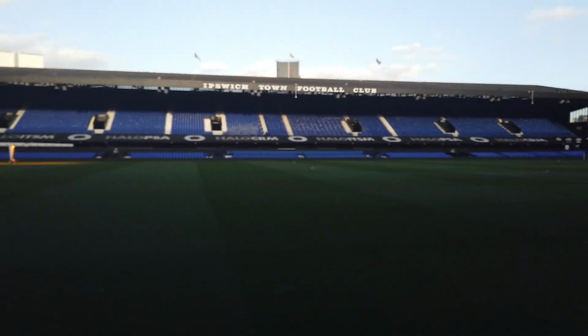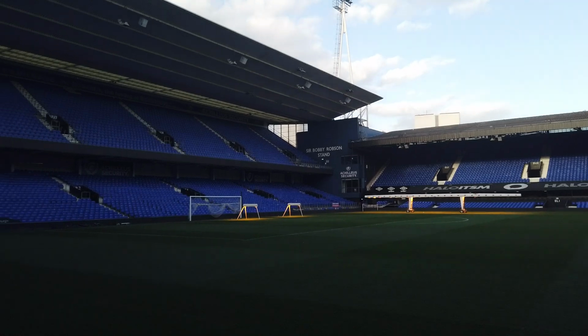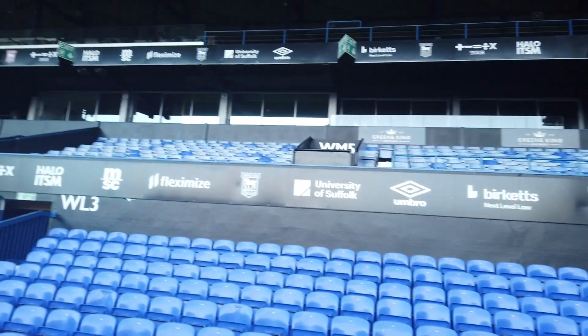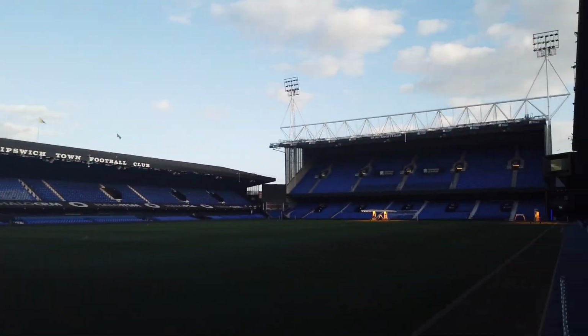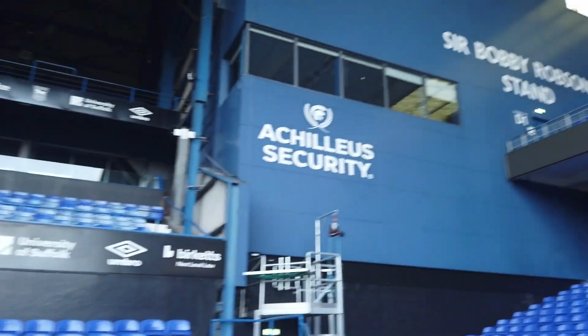Portman Road's identity is closely tied to its stands. Each one has a story to tell, a legacy that speaks to the history of Ipswich Town and the fans who have made this stadium a true fortress over the years. Let's take a closer look at the 4 stands that define Portman Road today, and explore how they have shaped both the club and the atmosphere we cherish.